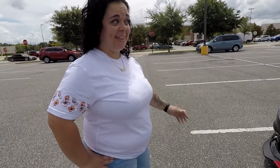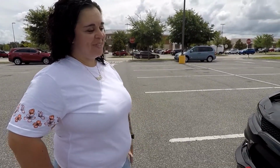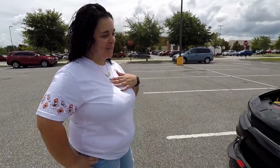You basically custom order it to your liking. Oh, so like how you like the Demonic red seatbelts. Yeah, you can get that. They have all different colors for that. Of course, they don't have this color, so that hurts. That would be nice though.